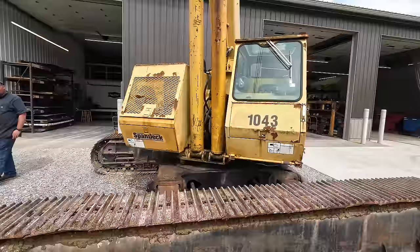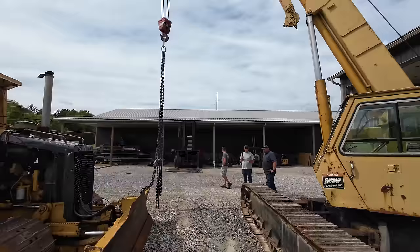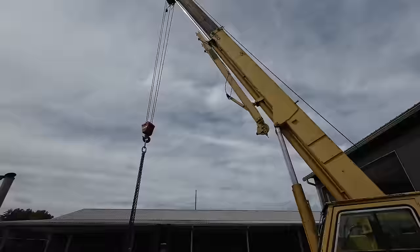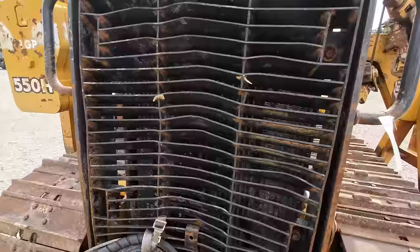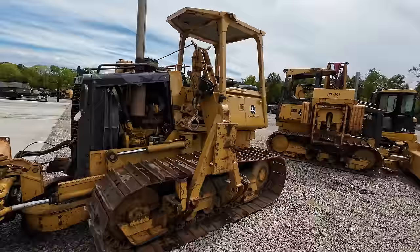So what does your process look like? You bring in something, you haul it in, or it gets hauled here after you bought it? If it's super dead, like those 850s, there's one over there, dead and non-running, we'll pull that thing up, have a truck back in there, and pick it up with the crane. The poor 550H has had a rough life by the looks of it. All stoved in on the front there. Rusty, crusty, banged up, missing panels. Cut the boom clear off it.